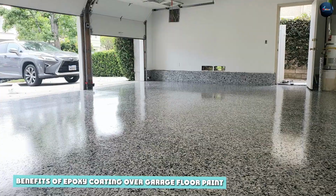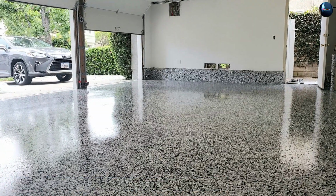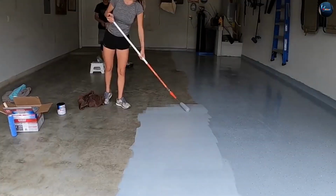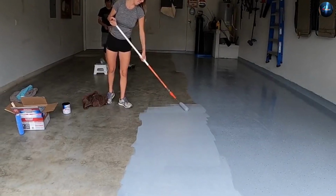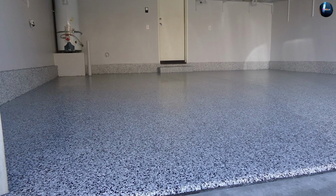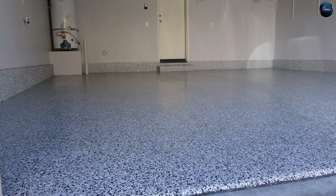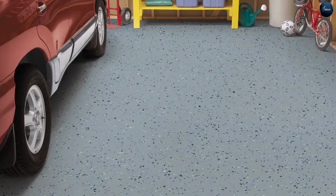Benefits of epoxy coating over garage floor paint. Epoxy coating is better in almost every way over garage floor paint. The only issue is that epoxy is 100% non-porous, which means it's more difficult to apply, and it's also more expensive. Big box stores try and make them sound like they are the same, but really they aren't. There are pros and cons to each.